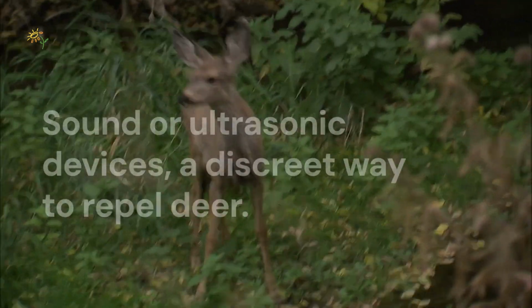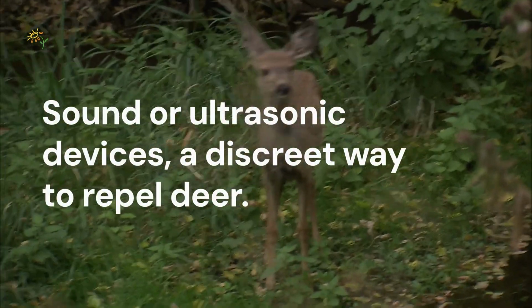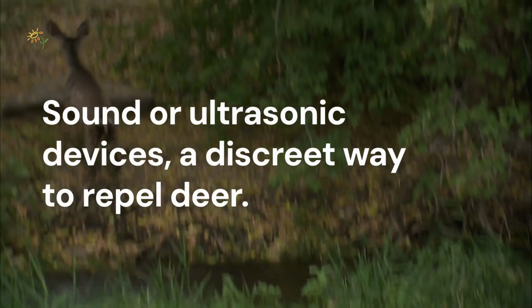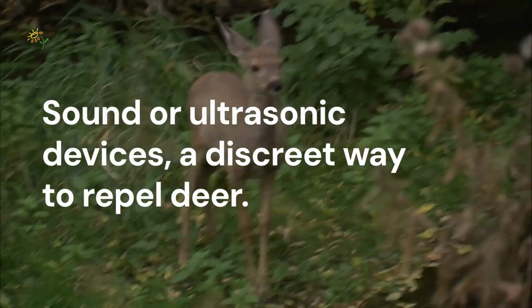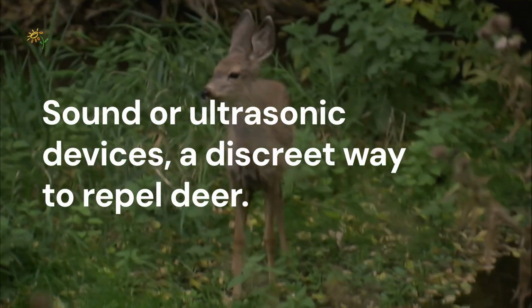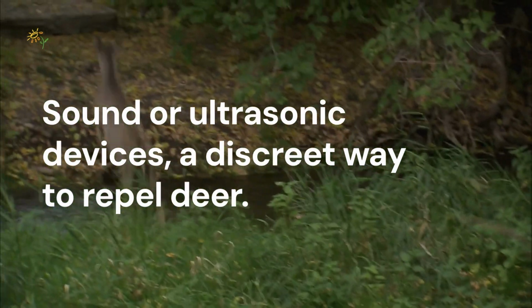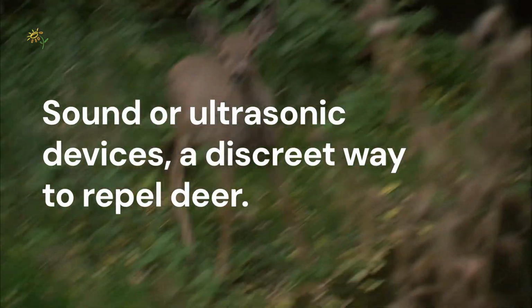Using sound-based deterrents, like ultrasonic devices, offers a subtle method to prevent deer from entering your area. These devices produce high-pitched sounds that deer find uncomfortable, yet these sounds are typically unheard by humans. It's important to select reliable products and to occasionally change the sound frequency for effectiveness.